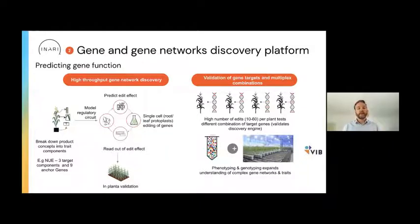That's very important for plants, right? Because plants take a long time to grow. For example, we've done this for a trait that we call nitrogen use efficiency. This is a trait that we work on so that plants require less fertilizer and give you the same yield, which is very important from the sustainability point of view. There are circuits that regulate how plants process nitrogen. By understanding those circuits and modifying them in the right way, you can improve how the plant uses nitrogen. That's what we do here. On the right-hand panel, you see how we then apply that model and the output of the model. And then we develop a whole set of plants.